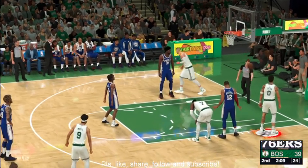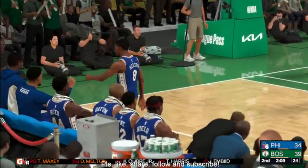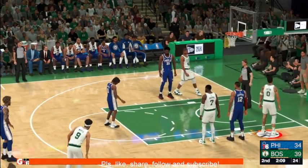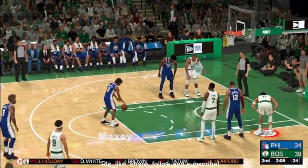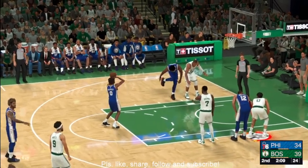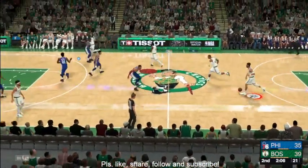First one falls. Some changes for Boston. Horford comes in for Porzingis, and it's Drew Holiday in for Pritchard. Kyle Lowry, he's checked in for the 76ers. Maxey hits them both. Just solid. Really one of the very best there is at the free throw line.